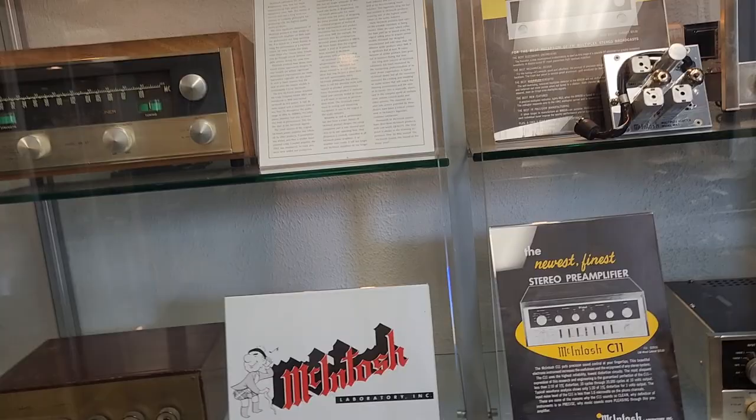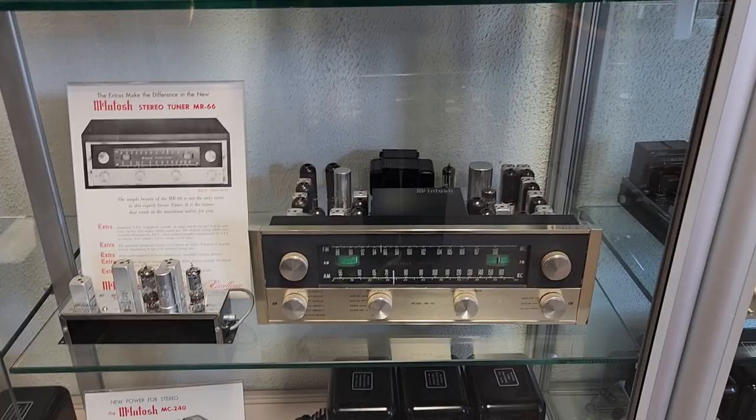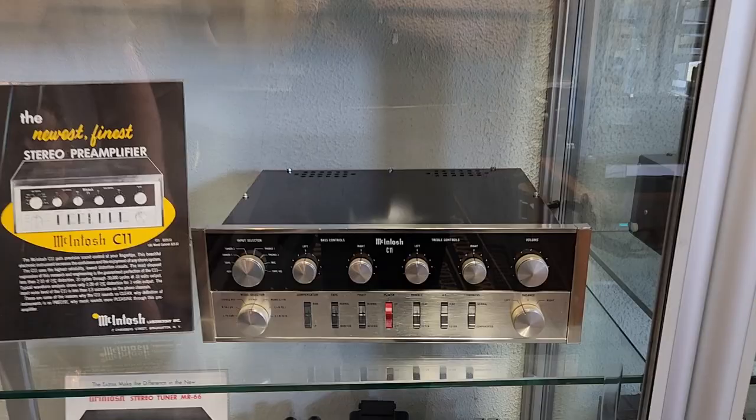So this is a, well, that's a tube. That's a receiver, a preamp, isn't it? No, it's a tuner. It's just a tuner. FM tuner. Yep. Wow. MR66. Beautiful. AM FM tuner. That's beautiful. That's good. And then C11 was another preamp.